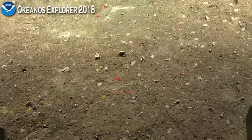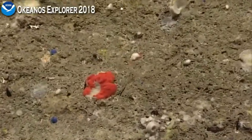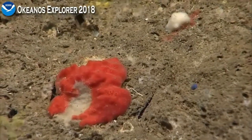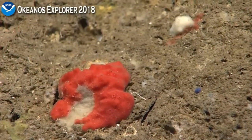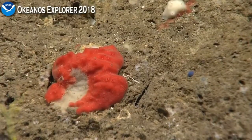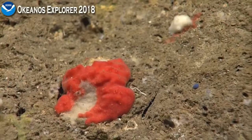Come in partial. Come in more if you want. Yeah, it looks like the sponge. Looks like part of it is dead. You can see the white tissue. Thank you, pilot. Somebody's calling at home. All right, pilot's clear and video's clear.